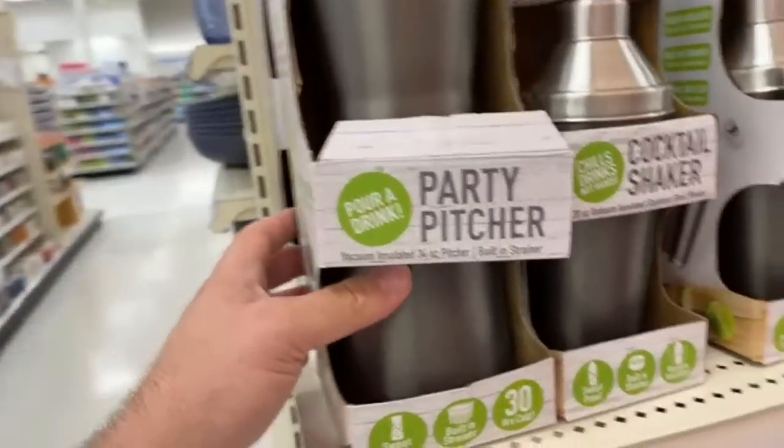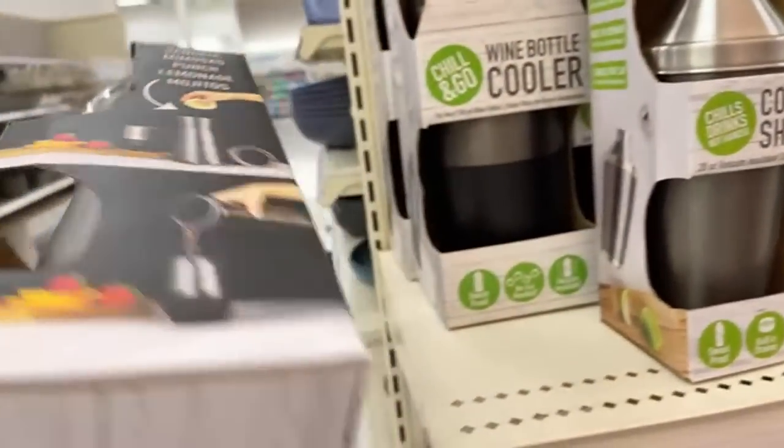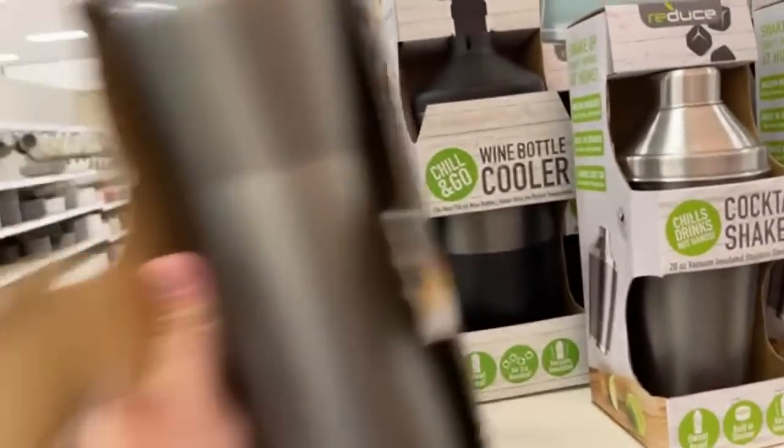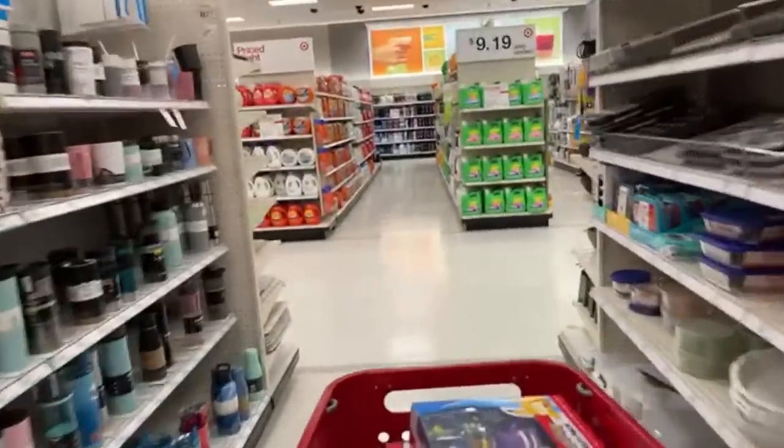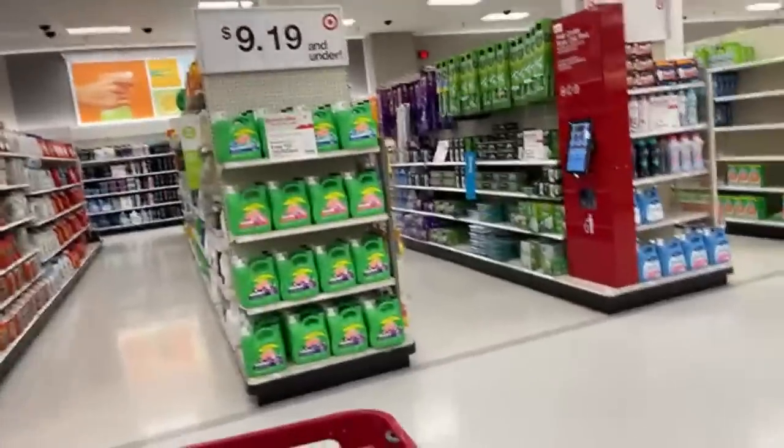We got a cocktail shaker, party pitcher. I do want to go into the household cleaners and stuff. No clearance, no more down there. And after clearance, I'll check cards by the registers. And then I don't know.